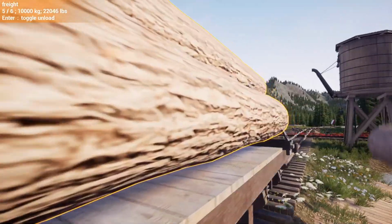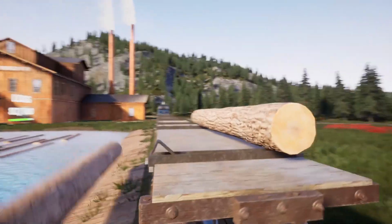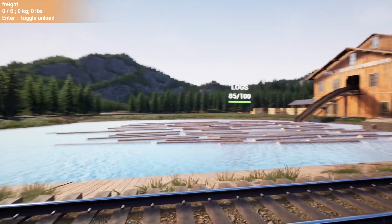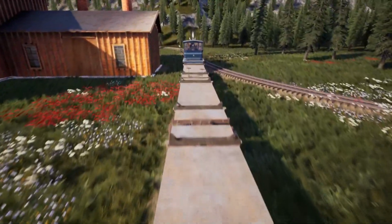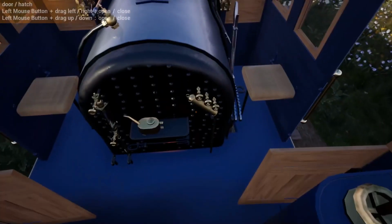Definitely need to add a few cars to this train. We do have the money now to be adding rolling stock to whatever we do. So here you go, 85 out of 100. So still not full, but definitely will not take another trip. So that's good enough for the time being.